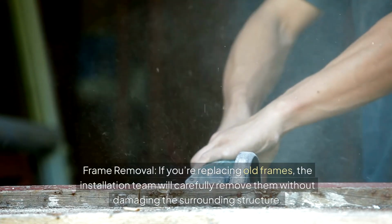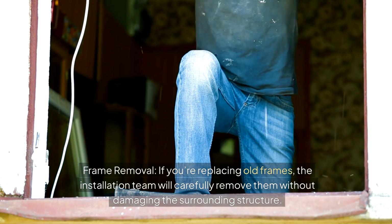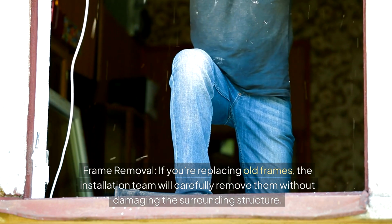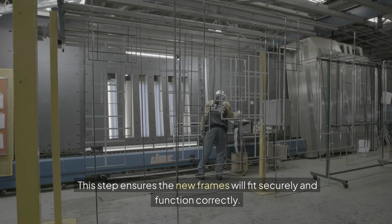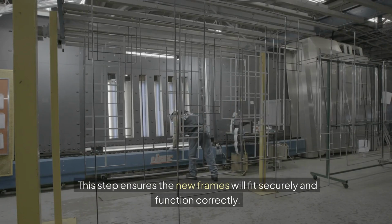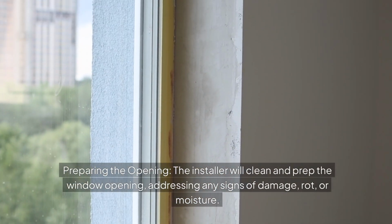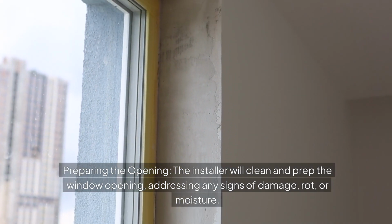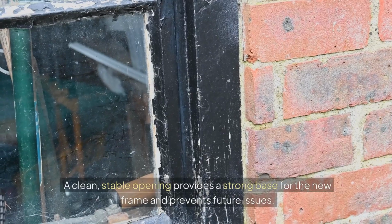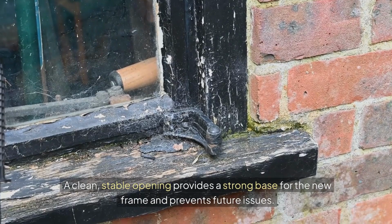Frame removal. If you're replacing old frames, the installation team will carefully remove them without damaging the surrounding structure. This step ensures the new frames will fit securely and function correctly. Preparing the opening. The installer will clean and prep the window opening, addressing any signs of damage, rot, or moisture. A clean, stable opening provides a strong base for the new frame and prevents future issues.